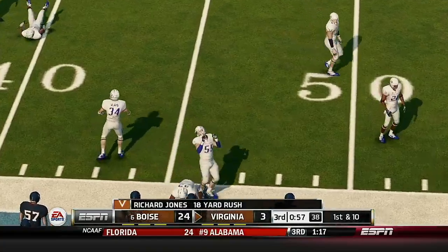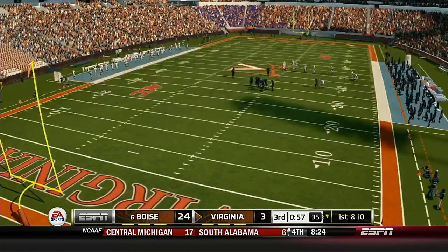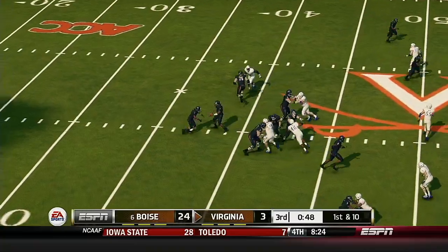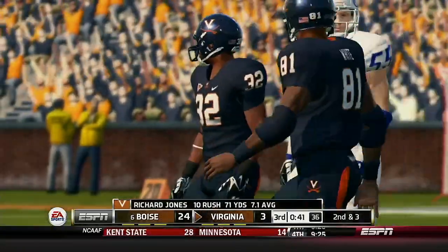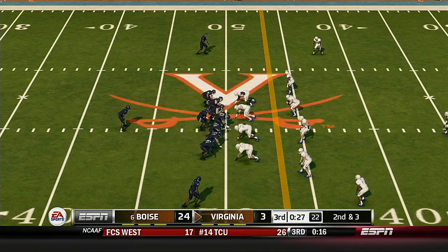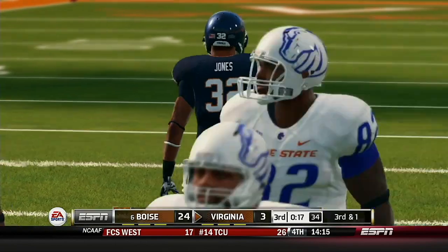And he's shoved out of bounds at the 43. That makes it first and 10. First and 10. Ball on the 43. Takes it up the middle for a nice run. Gets out to about the 48-yard line. Gain of 2 yards. That'll make it third and one.